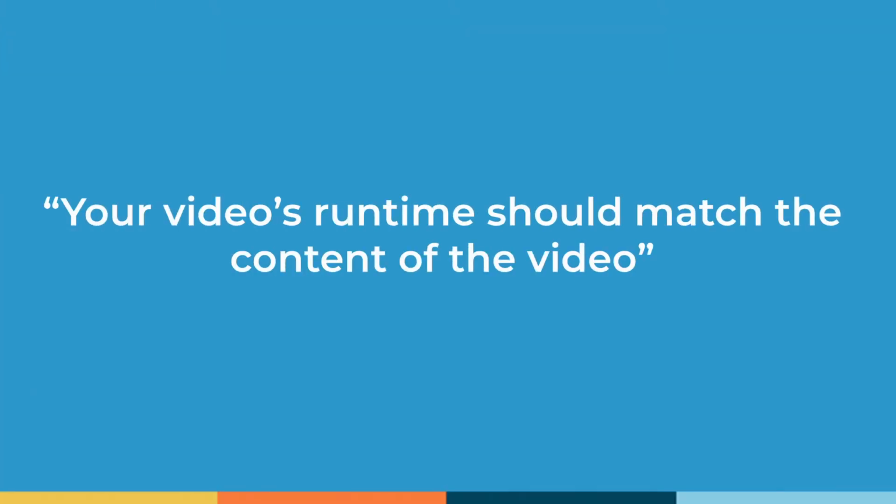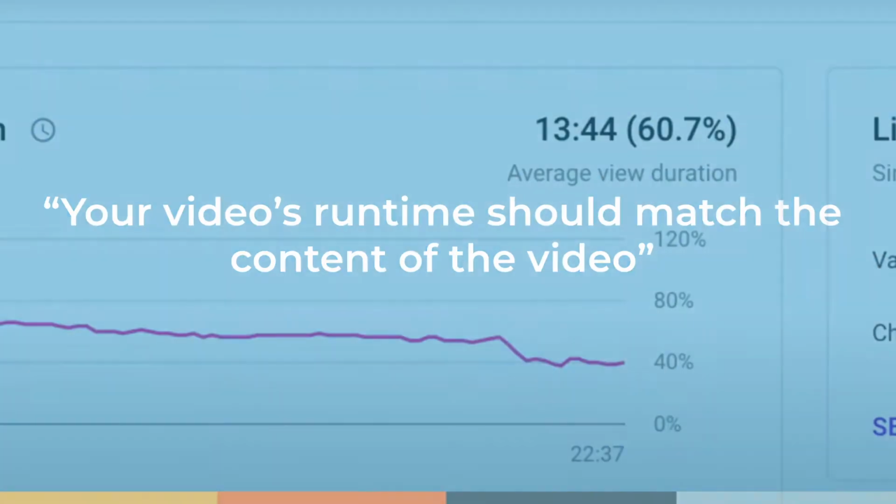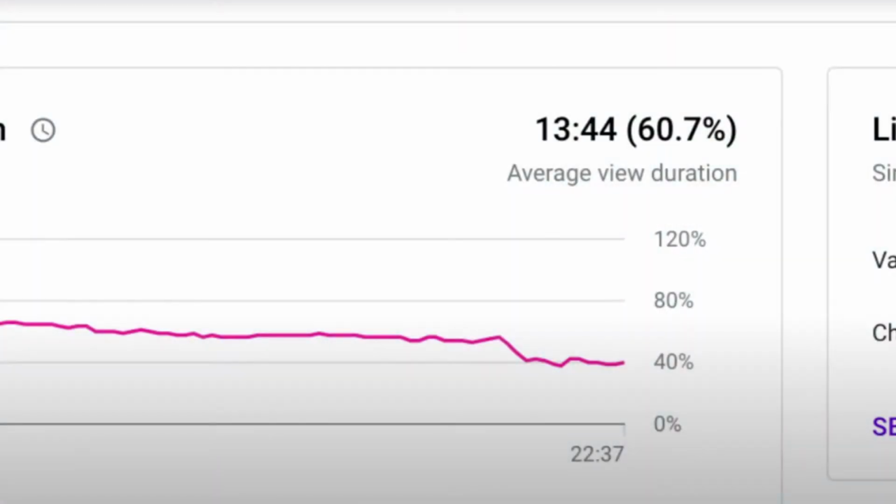The bottom line is that your video's runtime should match the content of the video. There's no perfect length of a video. Sometimes long videos are better, sometimes short videos are better. And really a better metric to look at is just the average view duration. Average view duration is simply how long people are watching your video.